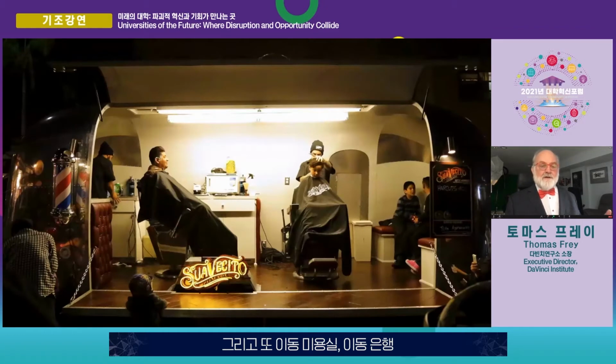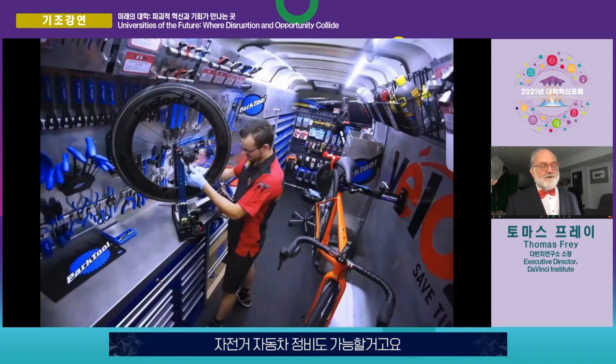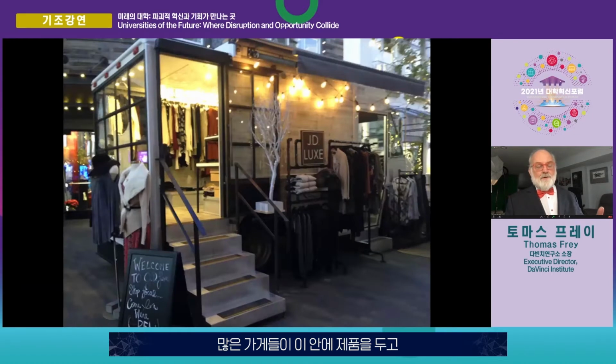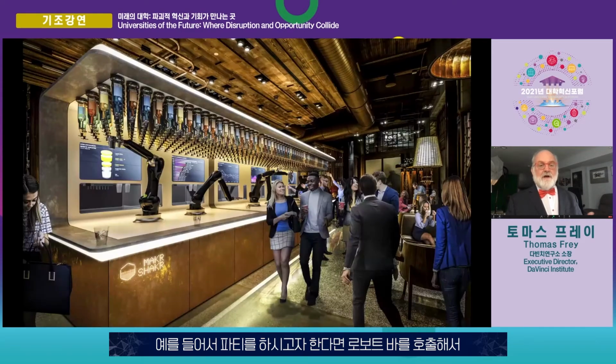And whether it's driverless hair shops, dog grooming shops, driverless banks, bike rental, bike repair, nails, hair extensions, everything that you want, you'll have available in these driverless mobile setups. We'll have lots of retail stores that are equipped with merchandise on the inside or the outside. And if you want to throw a party, all you have to do is summon a robotic bar to come to wherever you want to hold the party. And you can even have a robotic band playing at your party.